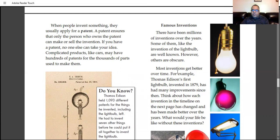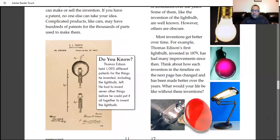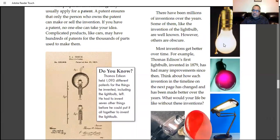Many inventions get better over time. For example, Thomas Edison's first light bulb, invented in 1879, has had many improvements since then. Think about how each invention in the timeline on the next page has changed and has been made better over the years. What would your life be like without these inventions? What would your life be like without the light on cars, floodlights, lights on desk, Christmas lights, a light in your desk?